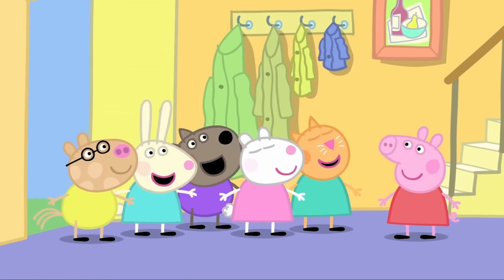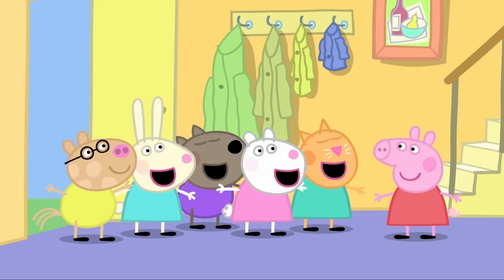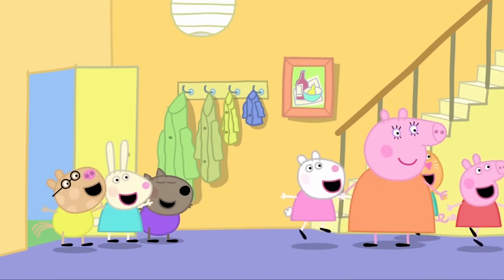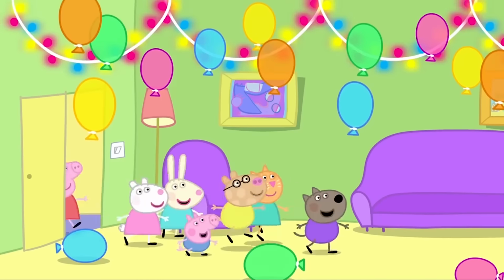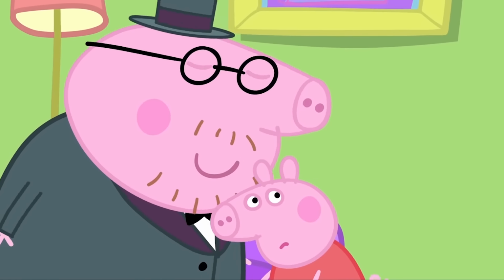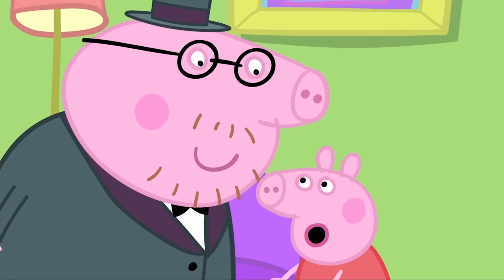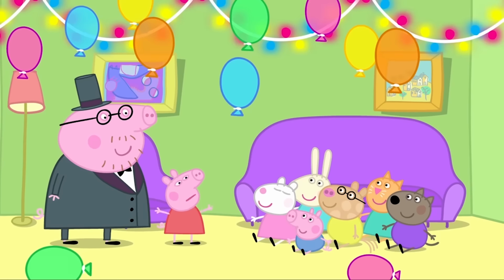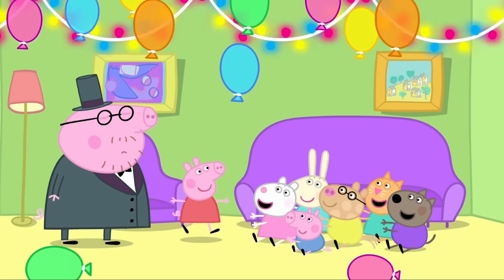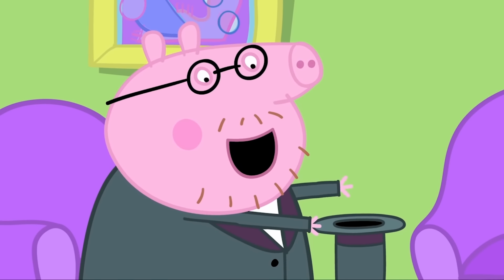Here are Peppa's friends. Candy Cat, Suzy Sheep, Danny Dog, Rebecca Rabbit and Pedro Pony. Hello, everyone! Happy birthday, Peppa! Come on, children, the party is starting! Hooray! Daddy Pig is going to do a magic show. Peppa, remember what you have to say. Ladies and gentlemen, introducing the Amazing Mysterio. Okay, Daddy. Ladies and gentlemen, it's Magic Daddy! Hooray! For my first trick, abracadabra!